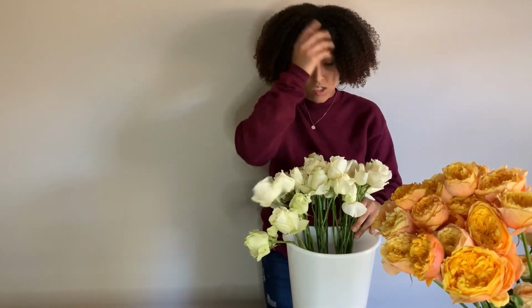Honestly, these white roses smell the best out of everything that we've gotten today. I feel like these just smell so good.